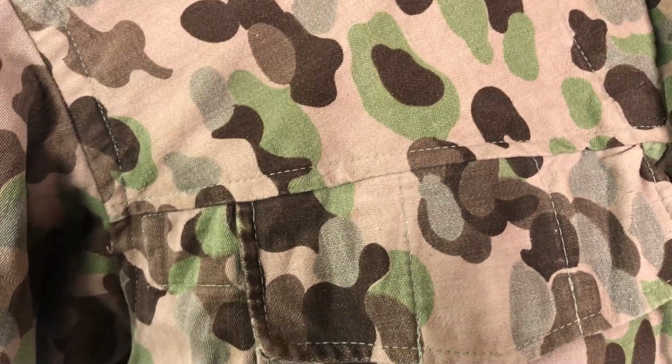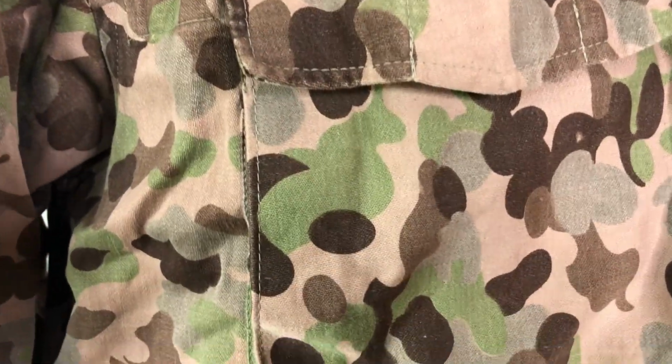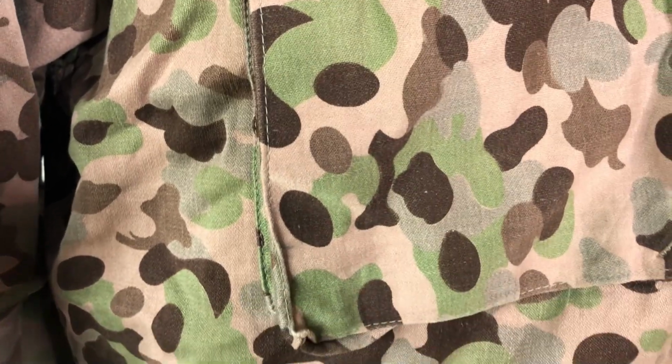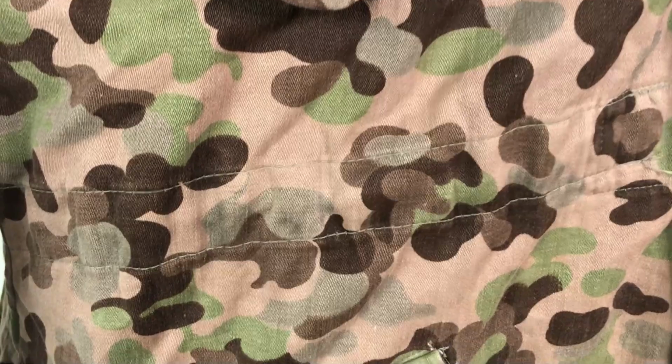I don't exactly know, but it feels like it's 100% cotton. It's kind of tacky like that. Anyway, so we'll really get into this. You see the pattern. The colors are a lot brighter up close. They look a little bit more faded and muted at a distance, but now you can see.